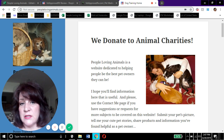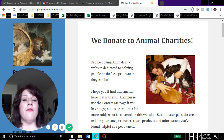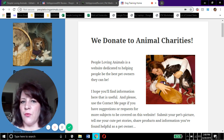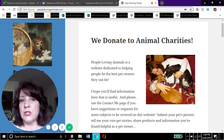Tazzy had Cushing's disease for the last several years of her life. And if you've ever had a dog with Cushing's disease, you know it is super expensive. Not only the medications, but they have to have regular blood work that's really expensive and all kinds of things. But her medication cost me between $75 and $90 per month for her Cushing's medication. And like I said, she had Cushing's disease for years.